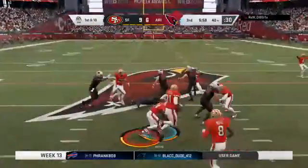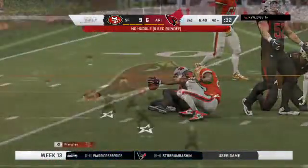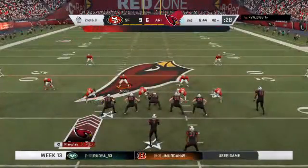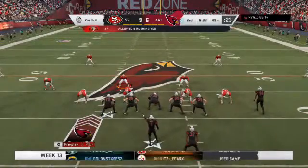They'll run it now out of the gun. And they're going to get him behind the line yet again as his nightmare afternoon continues. 2 yards on the pickup there. It'll be 2nd and 8. He's coming. The 42-yard line.